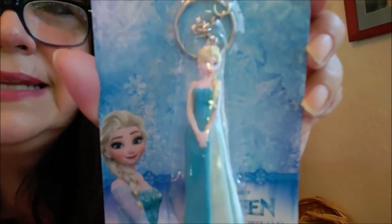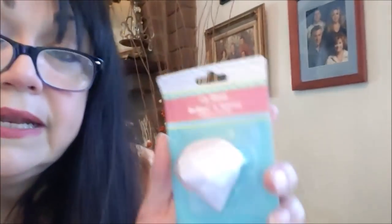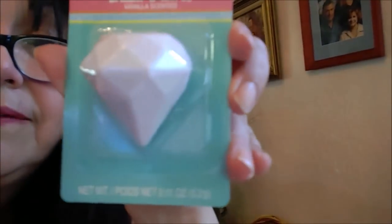Then I picked up this Frozen Elsa keychain. It's a Disney brand. I don't know if you could see that in there. And then I picked up two lip glosses. This one's Bubblegum Center. Look, they're in a diamond shape. Aren't they pretty? And then this one is Vanilla Scented. I love that one. Pretty, pretty.